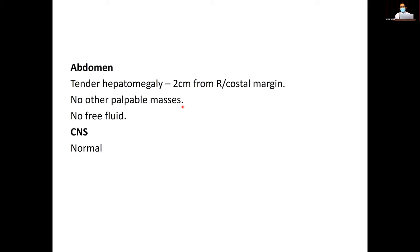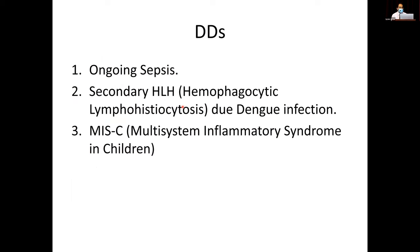On abdominal examination, there was tender hepatomegaly about 2 cm from the right costal margin, and there were no other palpable masses, no free fluid. CNS examination was normal. So our thought process was the differential diagnosis. Is it dengue DHF complicated with sepsis? Because the child was on an indwelling catheter for 2 days during the critical phase. And with the effusion, we thought of lower respiratory infection as well.